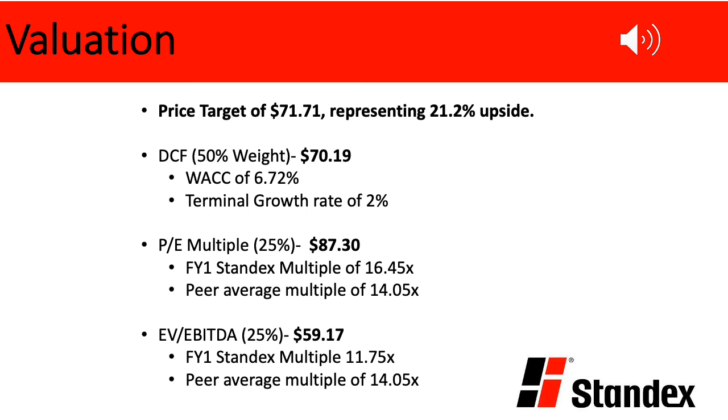Additionally, a PE multiple valuation was calculated using a 4-year average PE of 16.45 times and a peer average PE multiple of 24.3 times, resulting in an intrinsic value of $87.30. Lastly, an EV to EBITDA valuation was created using a 2020 estimated 11.75 times value for Standex and a peer average of 14.05, resulting in an intrinsic value of $59.17. By weighing the 3 models 50, 25, 25, a price target of $71.71 was reached, representing a 21.2% upside.